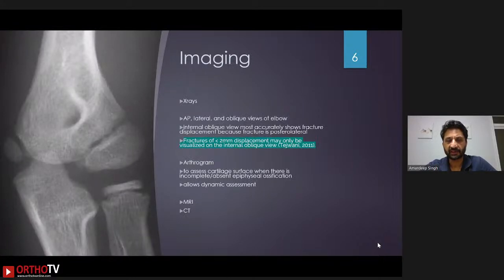For imaging, x-rays are important, but sometimes you might not be able to see a fracture in an AP or a lateral view, and here comes the importance of the internal oblique view. Arthrogram is also a useful adjunct which can be done intraoperatively. When you have undisplaced fractures and you want to make sure whether it goes to the articular surface or not, and whether it's displaced or not, you can order a CT or MRI.